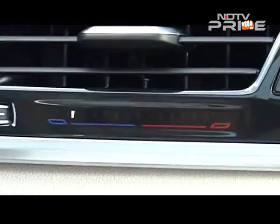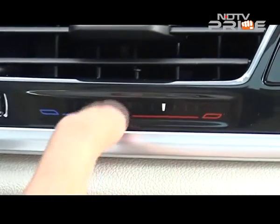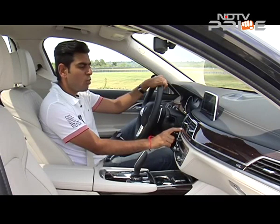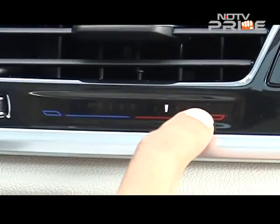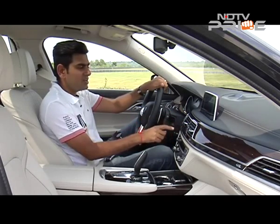And there's also this little panel up here for both the passenger and the driver, which is pretty cool because it's just at a flick that you can kind of play around with the cool or warmth component of the air itself. So you don't have to go down to the climate control. You can just do that on the vents that are facing you. So that's pretty different as well, and certainly pretty cool.